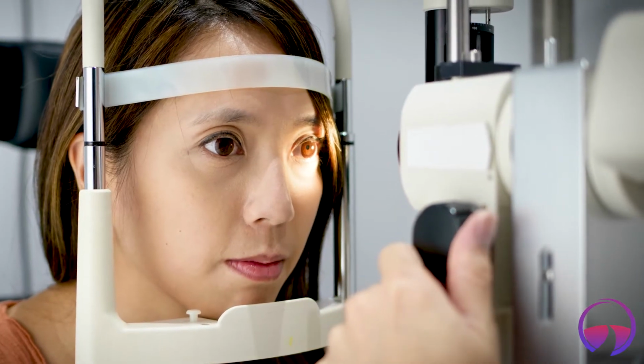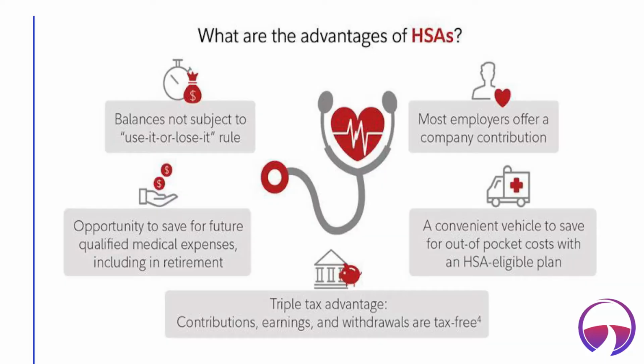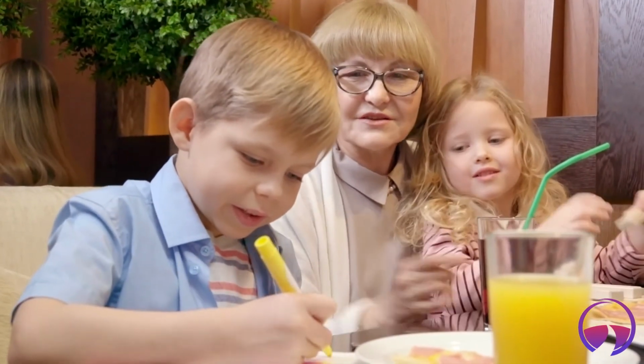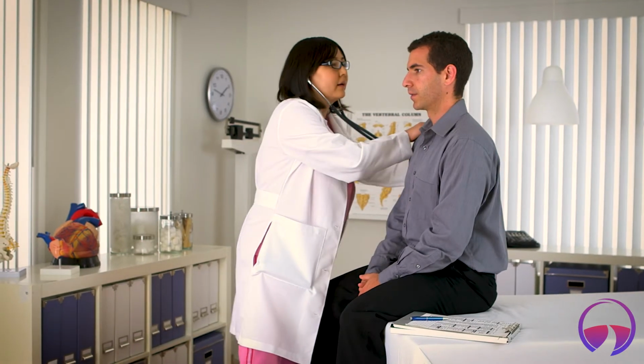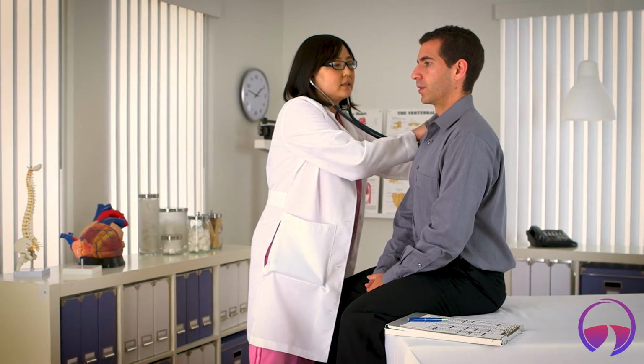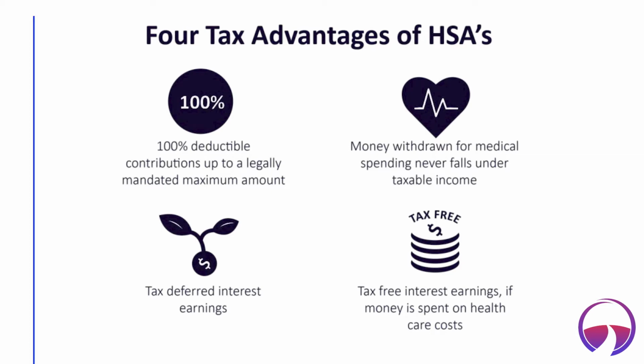HSAs cover most expenses, including medical, dental, vision, and chiropractic. I have even used my own HSA in the past to cover a LASIK eye procedure, for example. One of the biggest benefits, though, is the triple tax advantage. You may take tax and penalty-free distributions to pay for your spouse's and dependents' medical expenses, and obviously your own. You can even take a tax and penalty-free distribution this year in order to reimburse yourself for medical expenses in a previous year. So one of the many benefits of HSAs is that they have 3 tax advantages.